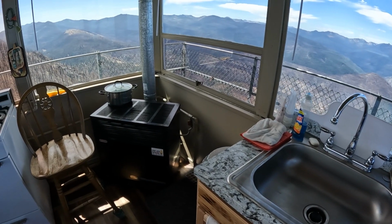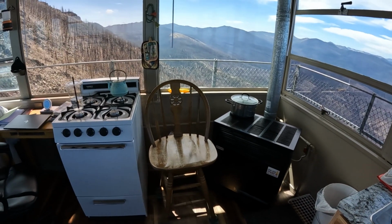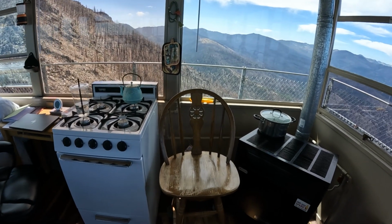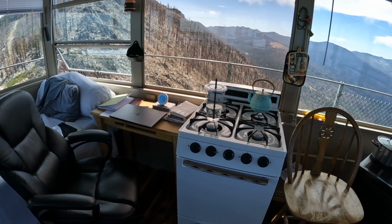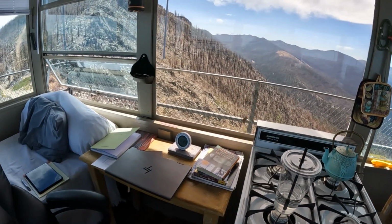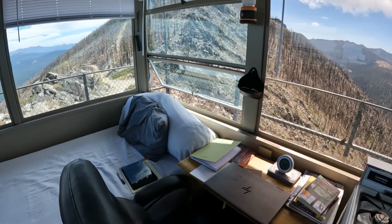We have a nice heater. And the stove to complete the kitchen area. Walk over to my study. A lot of great contemplation going on there. And then slide into the bedroom.